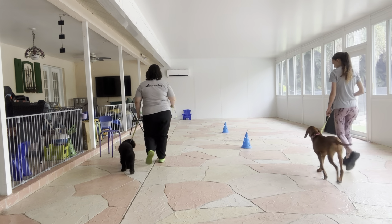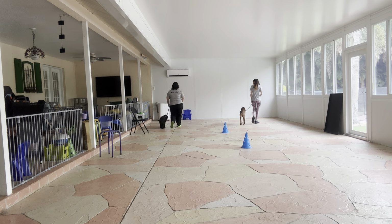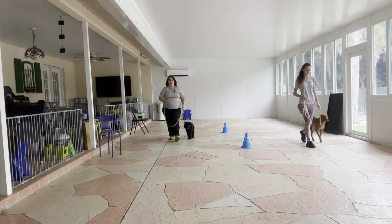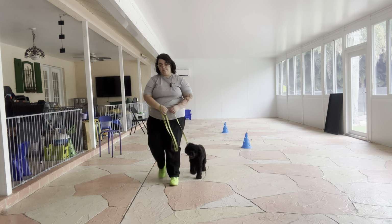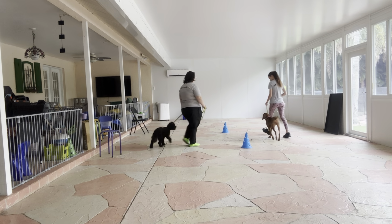Now, there was a distraction off screen, and you see both dogs did look, but the big thing is that they didn't stop the walk. They just continued on walking and returned their focus to their handlers. That's exactly what we want to see whenever we are working with dogs. We always want to see them offer that eye contact instead of offering their attention to the distraction. Come on. Really nice job. Now, Abby and I are going to switch sides.